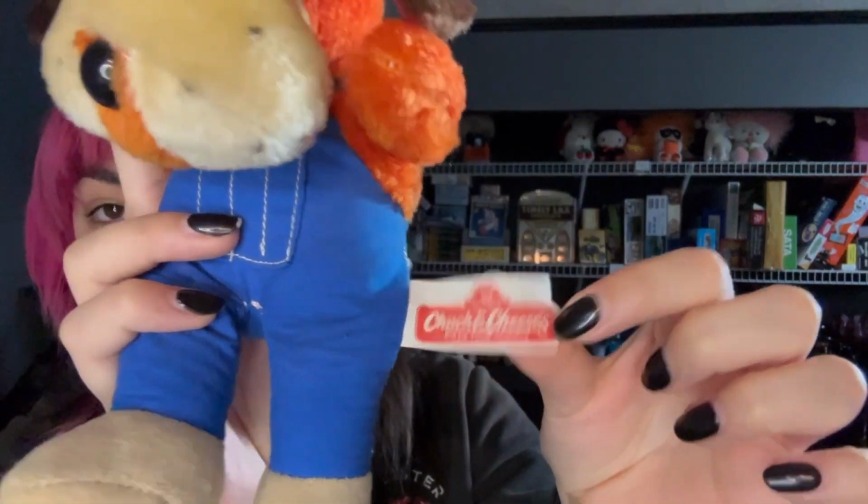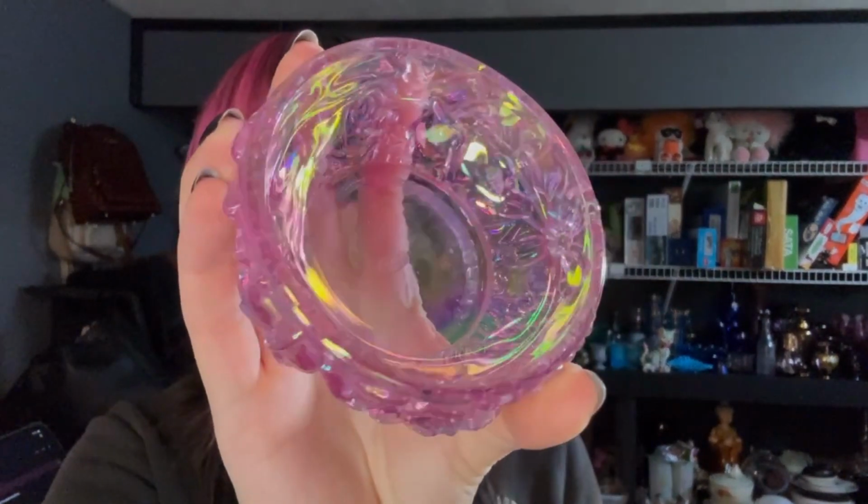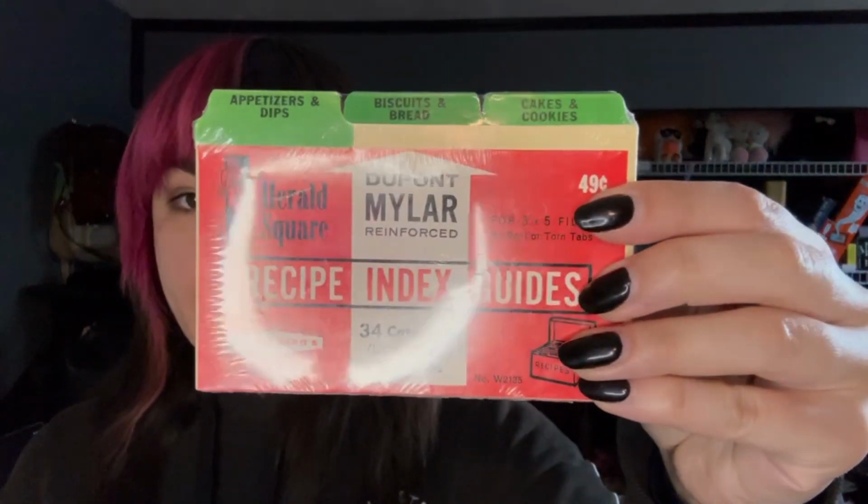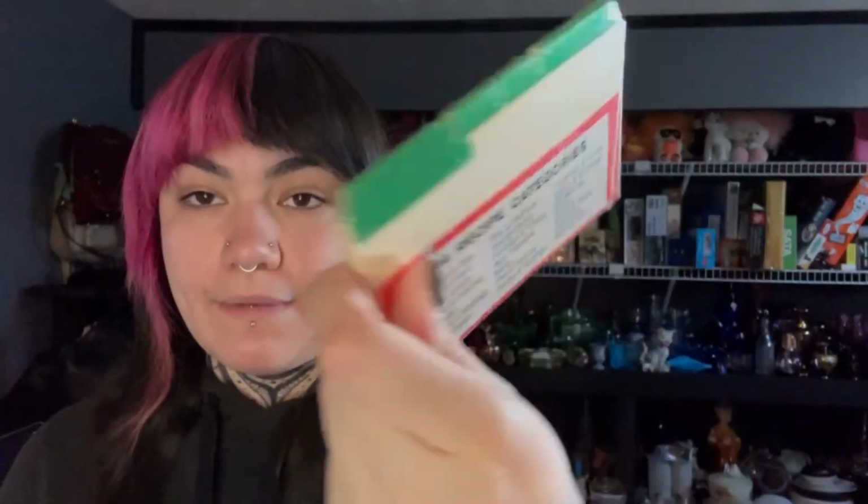Next, for $42, this is a vintage Chuck E. Cheese plush. And the last two things we've got is this Fenton bowl that I just picked up last weekend. It sold for $13. And this also came from the mystery boxes, and it sold for $7. Anyways, guys, that is all. I'm gonna try to get all of that packed up to ship out today. And I guess I'll keep you updated with what else I end up doing this week. Bye.